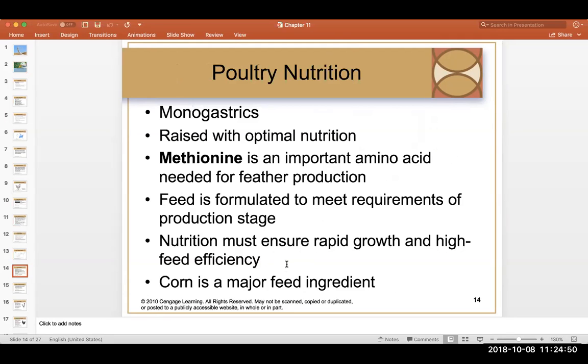So poultry are monogastrics, so they are similar to pigs and humans other than the little modifications of their digestive system with the gizzard and the crop, which obviously humans and pigs don't have, but they do have one simple stomach. Methionine is the important amino acid that's needed for feather production.